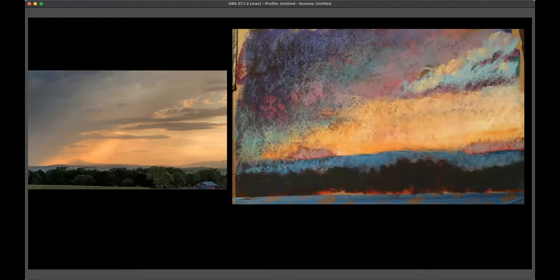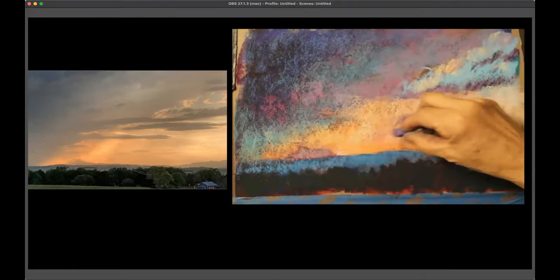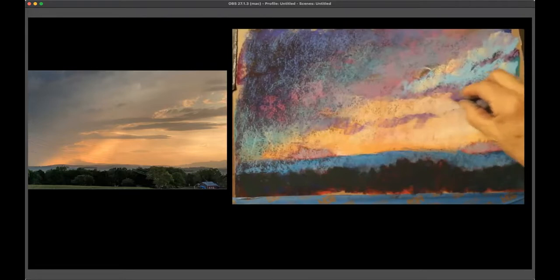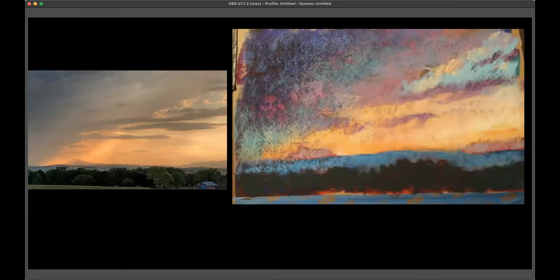Are you going to put in the other dark horizontal cloud? I was just getting ready to do that. I wasn't sure whether that could go over the lighter colors. Oh, I think so. Also, this is a nicer pastel. I don't have very good Rembrandt pastels. I mean, they don't make very good ones. I think I left out that middle one. I didn't mean to, I just did.